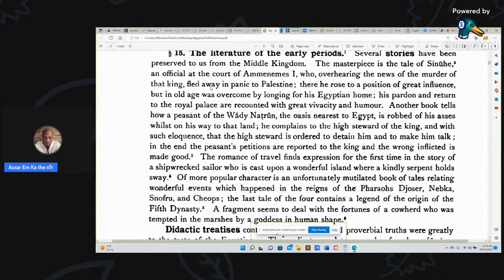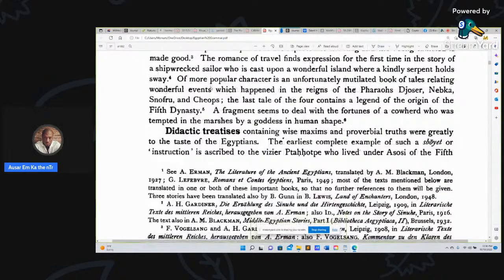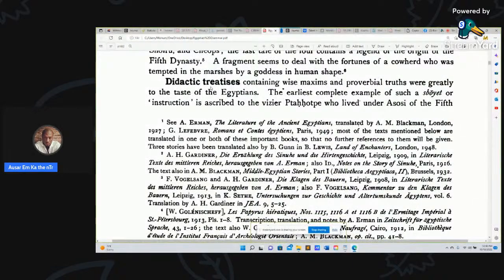A fragment seems to deal with the fortunes of a cowherd who was tempted in the marshes by a goddess in a human shape. And then the didactic treatise, containing wise maxims and proverbial truths, was greatly to the taste of the Egyptians. The earliest complete example of such a treatise or instruction is ascribed to the vizier Ptahhotep, who lived under Isesi of the fifth dynasty.